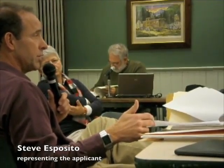We had to put up the environmentally sensitive signs. We haven't done that. We're going to do that when we do construction. Conservation easements for the 54 acres. This project also provides 54 acres of open space. Those conservation easements have been drafted and reviewed and approved.